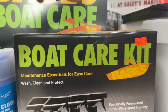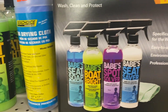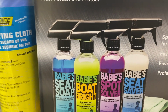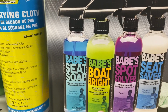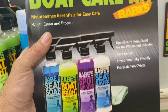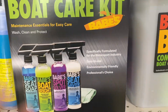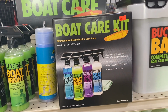So this would be an all-in-one kit that would be a great gift right here. I mean, this is rock solid. This is the Babes complete kit, right? So you have the seat soap, you have the seat saver, you have the spot remover, which is kind of like the quick sauce, and then you have the wax, right? This is an all-in-one, man. I'm telling you, it's under 45. If you got this right here, any boater is going to think, oh, that's a cool gift, and that will last them probably half the season or a quarter of the season.